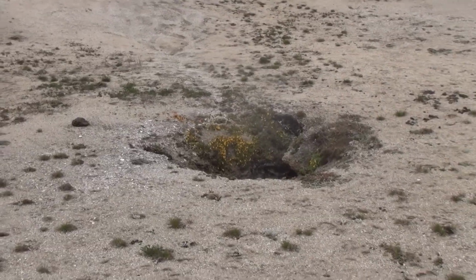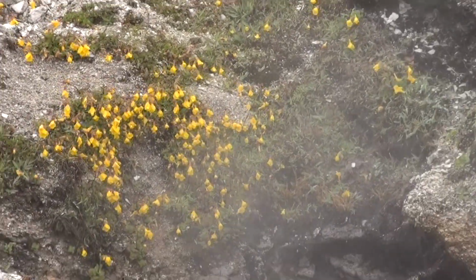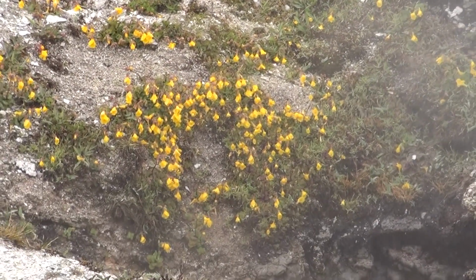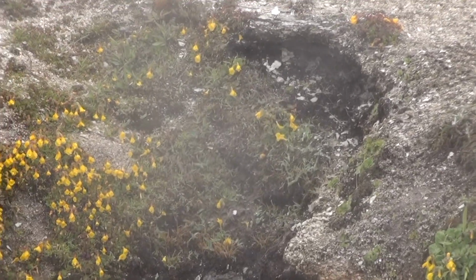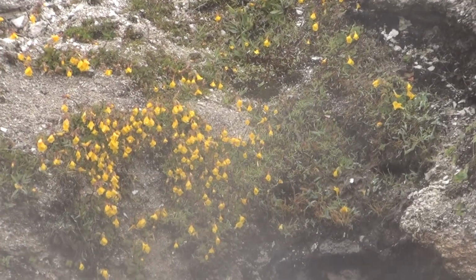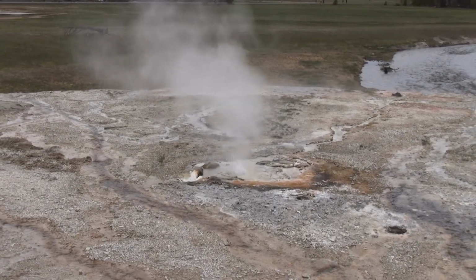I was just told that instead of having a cone, this geyser has a depressed area. Here's an example of synergy. Well, they were cold, so they had to find a place. Nature has decided to put these flowers over here in a little depression where they get a steam bath all the time, and moisture, I'm sure. A little boiling spot here.